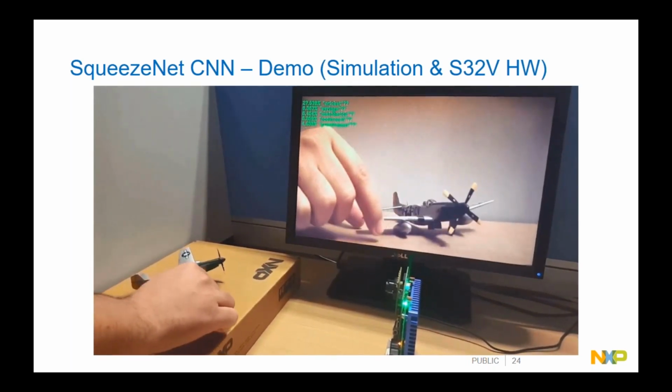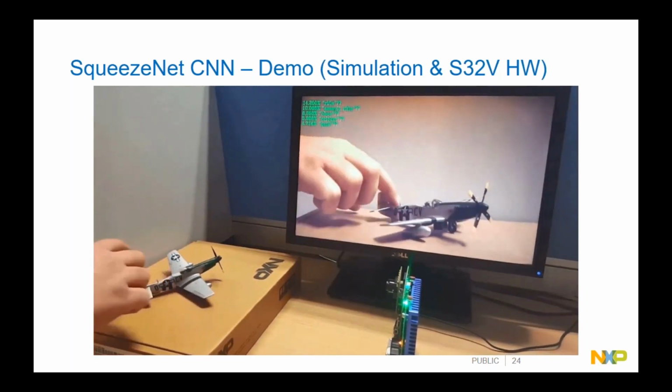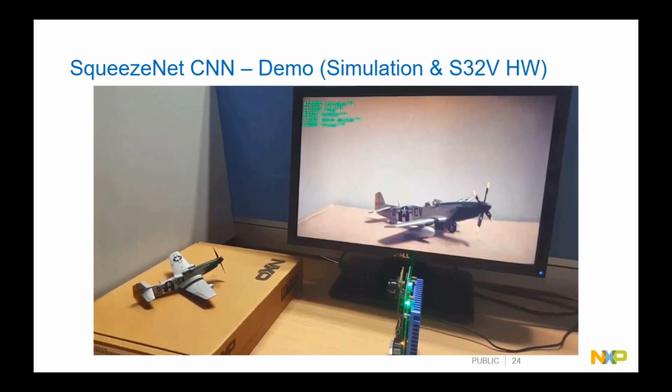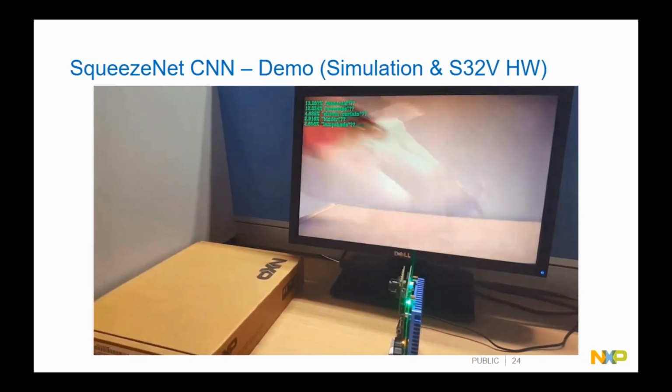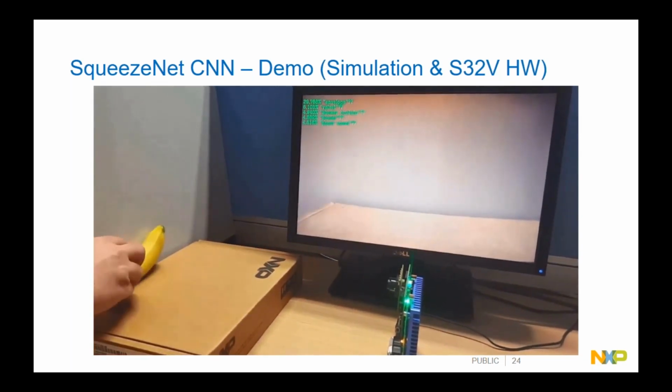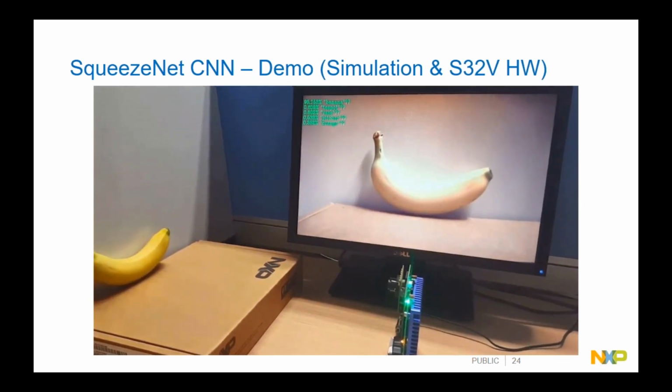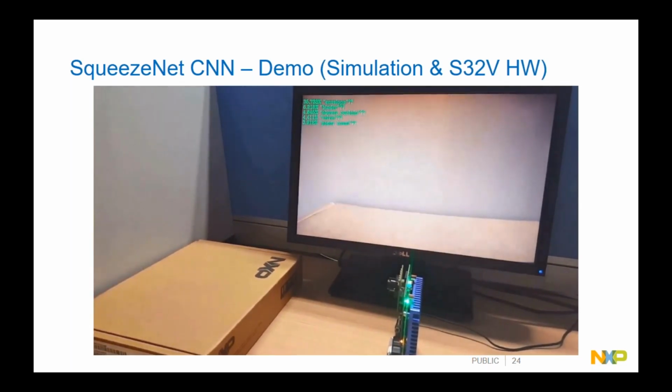We just deployed it on the S32V processor, right? And just out of the box, it's providing, let's say, some good enough prediction. Like you see, it can detect a banana with 96% accuracy, right?